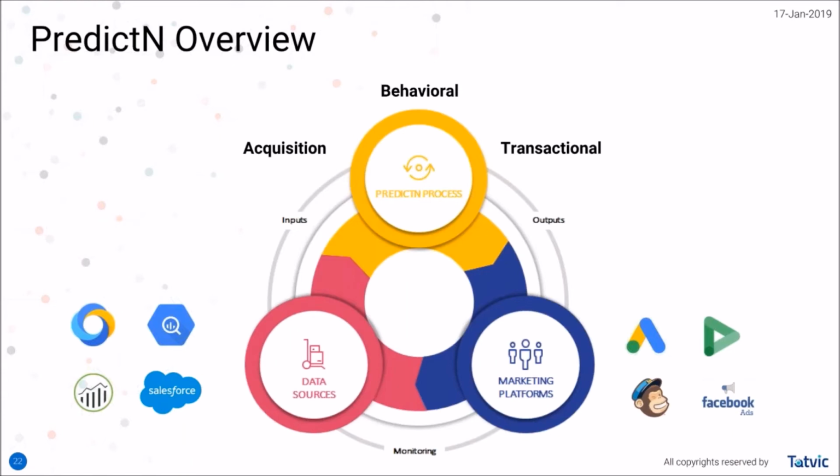Then come the marketing platforms, where you can push your visitor data either to your email campaigns, or run your Facebook ads, or your Google ads, or the Display & Video 360 platforms. Okay.